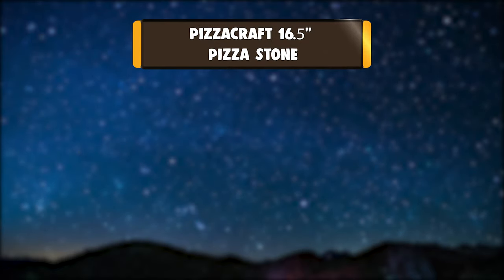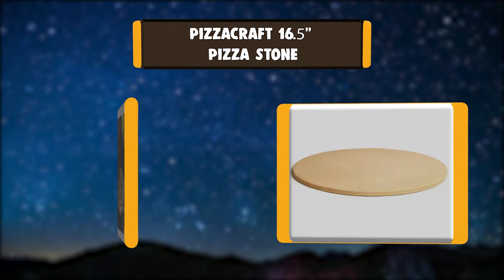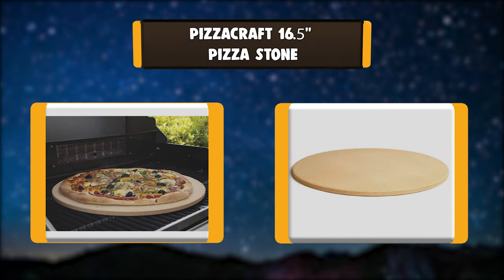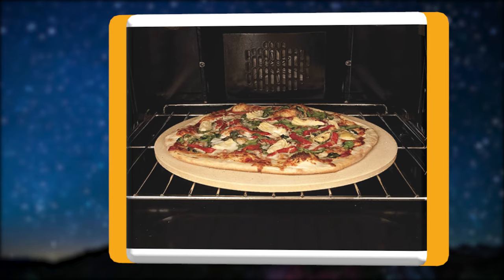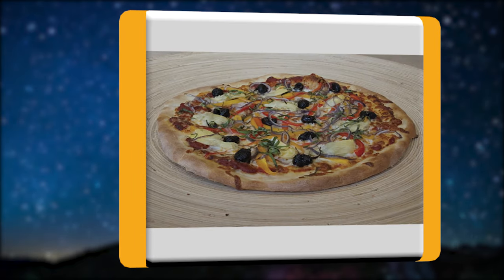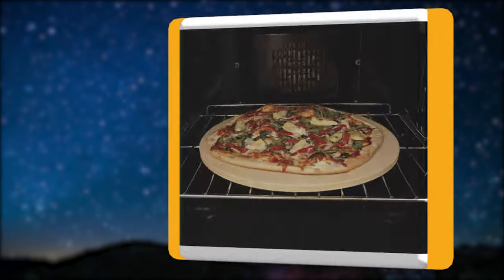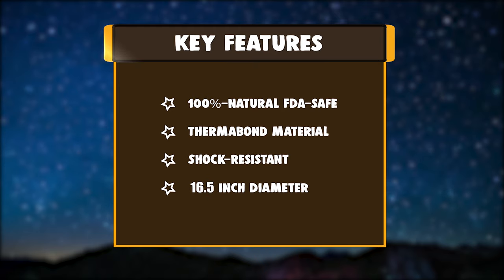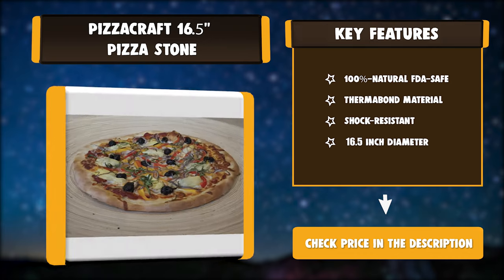Number 2. Pizzacraft 16.5 Pizza Stone. This round thermobond pizza stone is perfect for creating amazing pizza, bread, and other baked goods right in your own kitchen. Baking stones help to eliminate hot spots while cooking and produce uniformly browned crust. They're also great for heating or reheating ready-made or frozen foods. Key feature: 100% natural, FDA safe. Thermobond material. Shock resistant, 16.5 inch diameter.